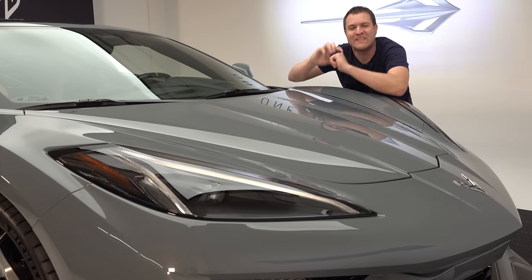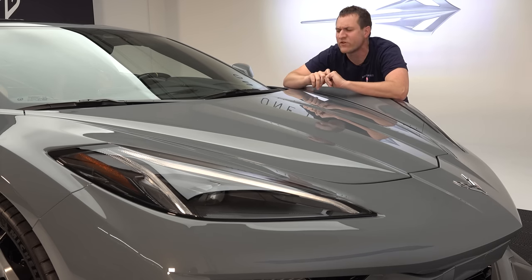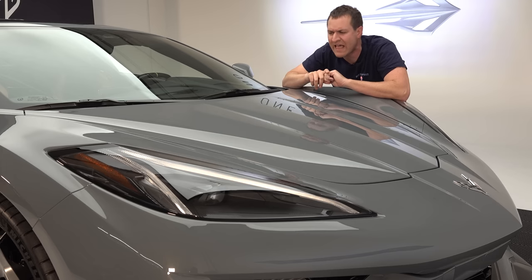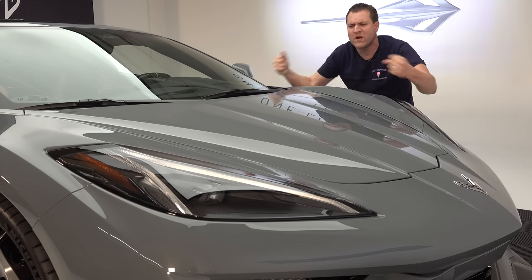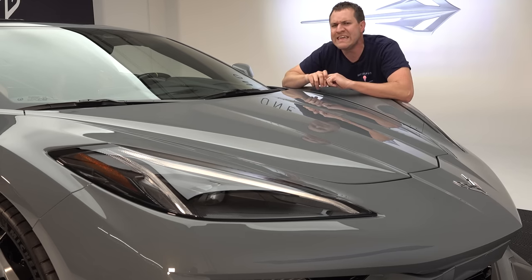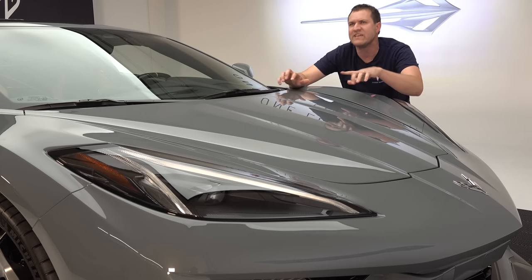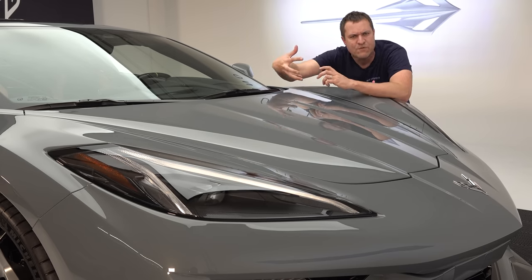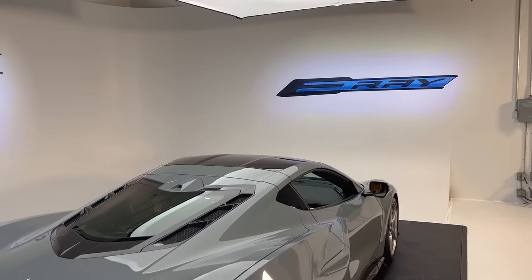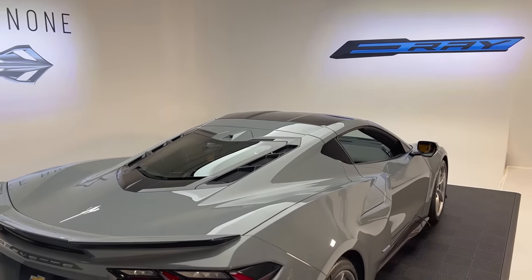All right, I'm gonna start the quirks and features of this car by first discussing the basics, like what exactly is this? Like I said, the 2024 Chevy Corvette E-Ray. Now, E-Ray is like Stingray, which is what they call the normal Corvette, except now it's E-Ray for electric. But this car is not fully electric.